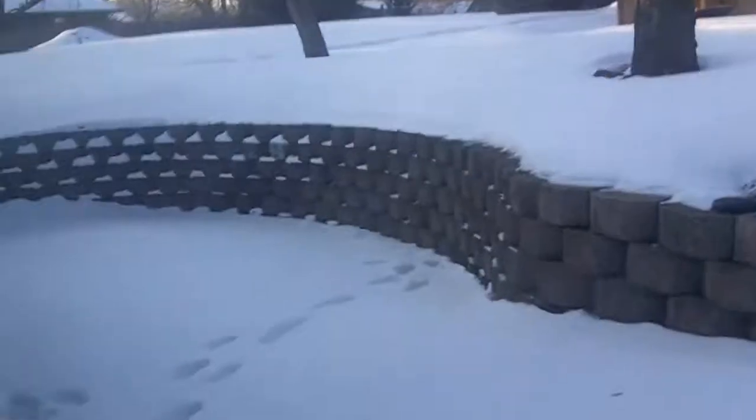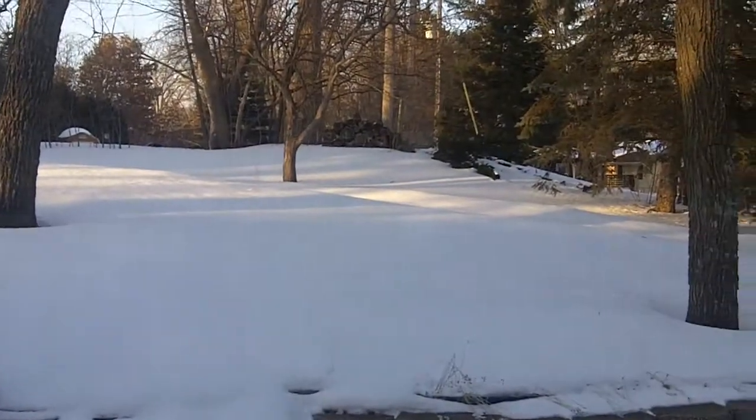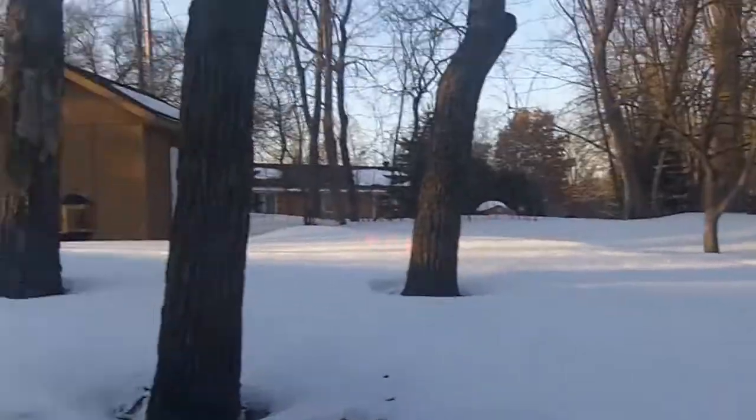Newer sliding glass door, looks to be in good condition. Here's the view to the backyard. Again, set inside the hill here, so it looks like it's got a decent retaining wall. Probably a patio under the snow. And then the property line looks to be up at the top of the hill beyond that shed and the wood pile over there. So that's the backyard.